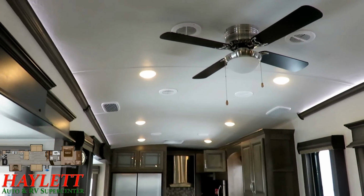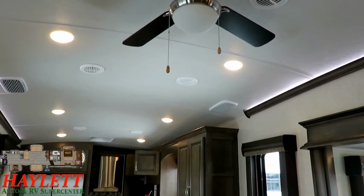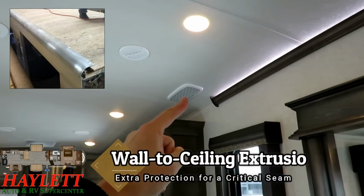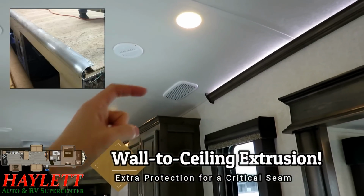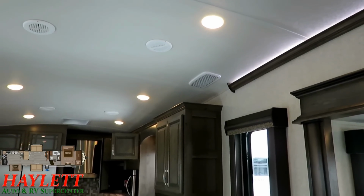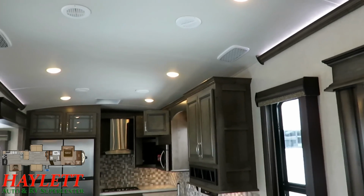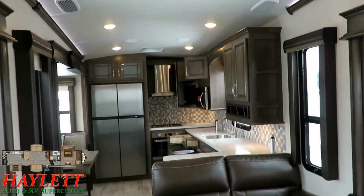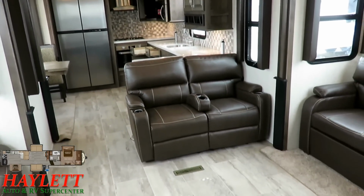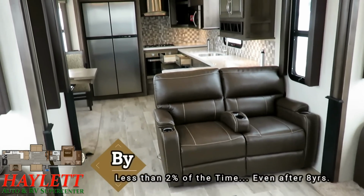Now, something else Montana does, this is part of the reason they have such a following, why they have over 100,000 just Montanas, not even Keystones, but just Montanas on the road. Where the roof meets the wall on the exterior, there's actually an aluminum extrusion, like a big aluminum sheet that runs the entire length of that seam. It's just an extra structural integrity item they put on there. And when I asked the product developers, when did you guys start doing that? They said, well, our owners, after having a Montana for 8 or 9 years, were saying that sometimes the roof decking was popping up.